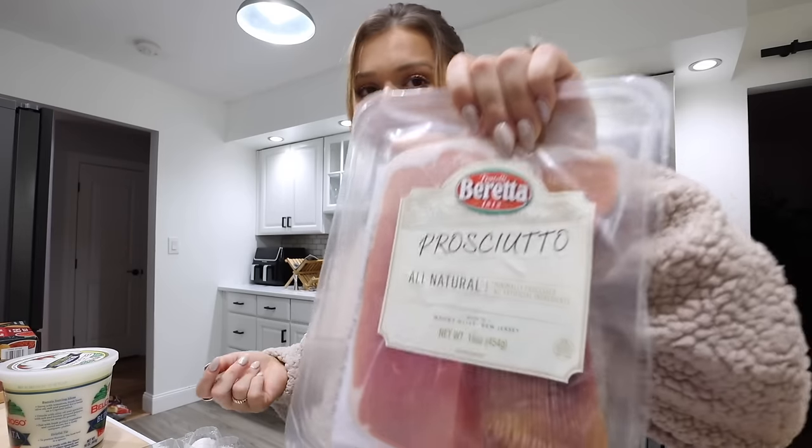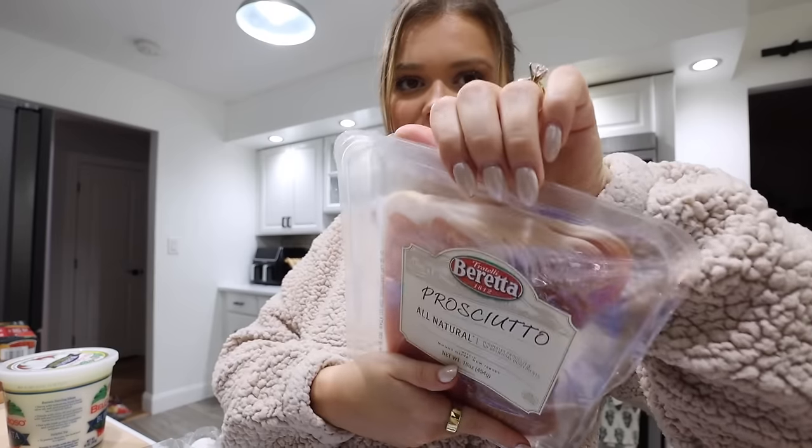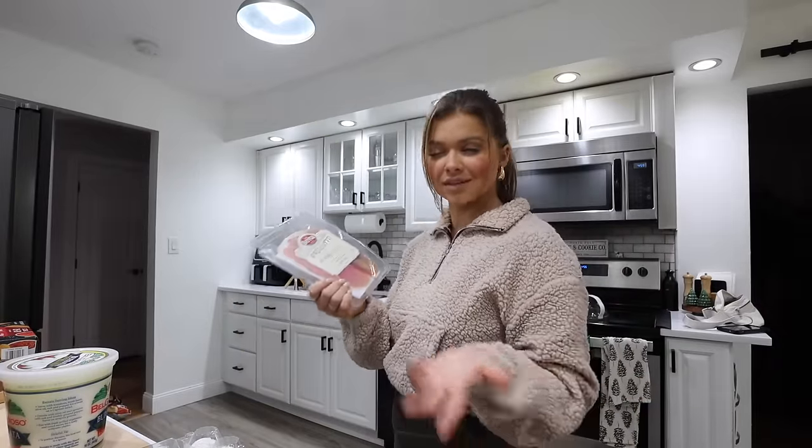So we needed some prosciutto. This is a lot, but we love it. So I'm sure this will be gone. If we have leftovers, I don't want it to go bad. So maybe I can put some out at the Christmas party. We'll see. Or I can freeze it too, I guess.